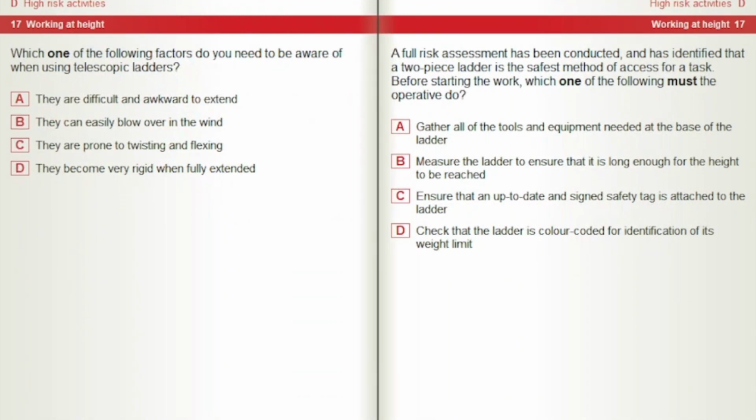Which one of the following factors do you need to be aware of when using telescopic ladders? They are difficult and awkward to extend. They can easily blow over in the wind. They are prone to twisting and flexing. They become very rigid when fully extended.